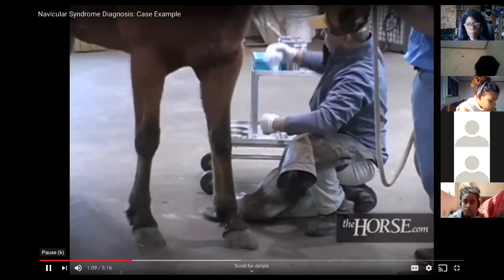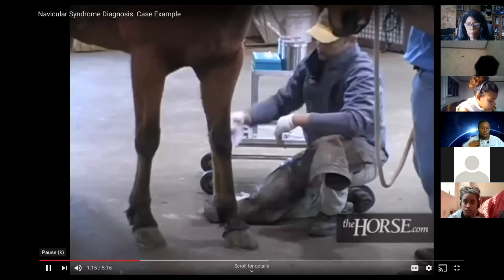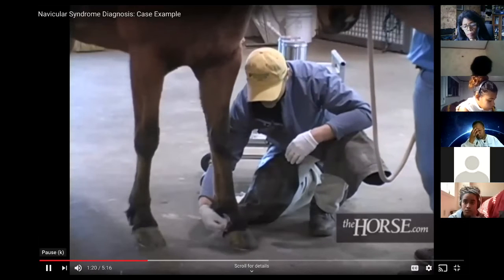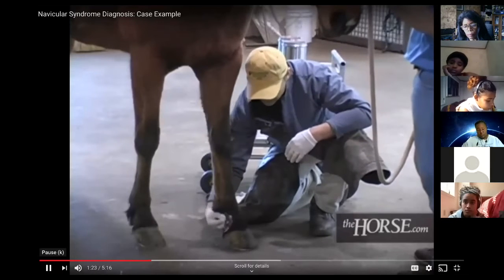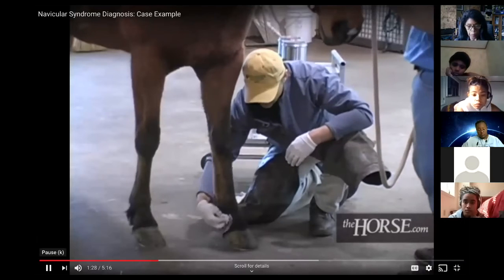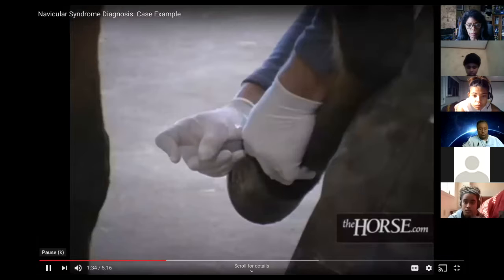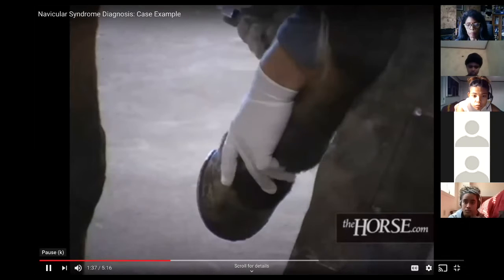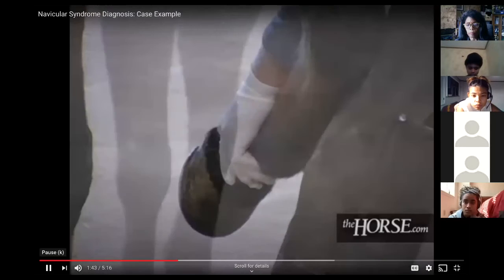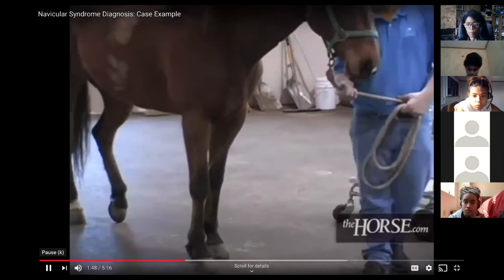The nerve block we're going to do is a PD. So it's about the lowest you can get in a nerve block on the foot, on the limb. Some people have thought in the past that it only pertains to the back half of the foot, but you can also block the sole and the palmar aspect of the coffin joint as well. Doesn't take much, only about 2 or 3 cc's over each side. So now we're just gonna put him in a stall for about 10 minutes and let that block set in.